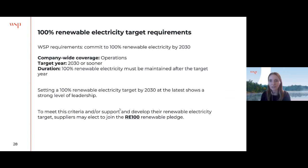Okay, so now we'll transition away from SBTI to talking about renewable electricity. As Marianne mentioned, as part of our supplier reduction and disclosure requirements, all strategically selected WSP global suppliers, which includes you if you're attending this webinar, are required to commit to a 100% renewable electricity target that covers your entire company-wide operations and should be achieved by 2030 or sooner. And just to note that once you achieve the 100% renewable electricity in 2030, that 100% renewable electricity must be maintained for all years beyond, even if your electricity usage increases.